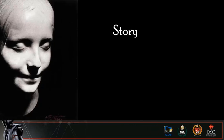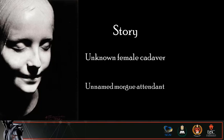Her story is about an unknown female cadaver who was found drowned in the Seine River, and an unnamed morgue attendant who made her a death mask, and he put it in the morgue window, hoping that someone would recognize her. Unfortunately, no one ever did, but her beautiful face and silent smile made it out of the morgue window and into souvenir shops, and today she has the most kissed face in human history.